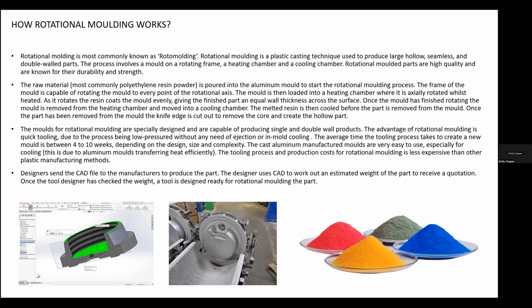The advantage of rotational molding is quick tooling. Due to the process being low pressure, without any need for injection or in-mold cooling, the average time the tooling process takes to create a new mold is 4 to 10 weeks, depending on the design, size, and complexity. The cast aluminium molds are very easy to use, especially for cooling, because aluminium molds transfer heat efficiently. The tooling process and production cost for rotational molding is less expensive than other plastic manufacturing methods.